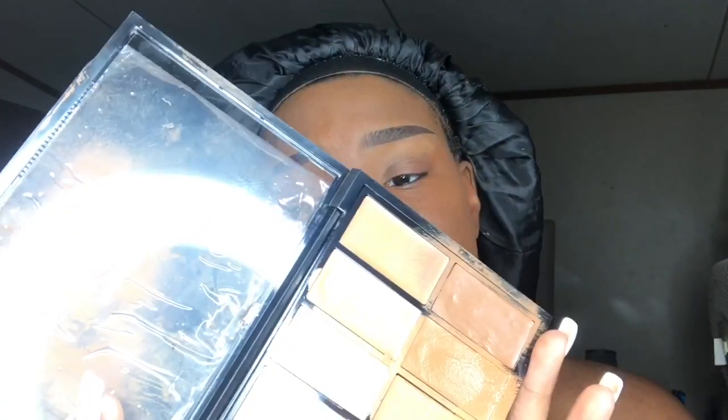So now we're going to go in with under eye. If you know me, you know I love a bright under eye. Like I said, it just plays into the doll culture that I'm obsessed with. So I'm taking my MAC full coverage foundation palette. This is the 12 shade one. And I'm going in with the second shade up top. Just really light.